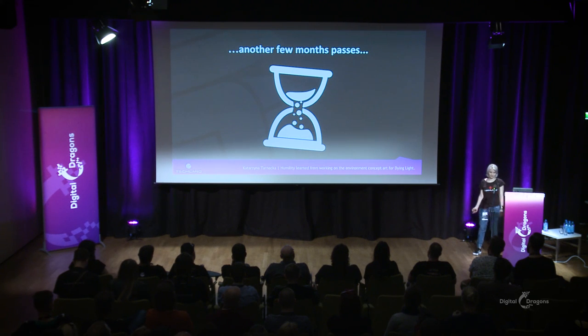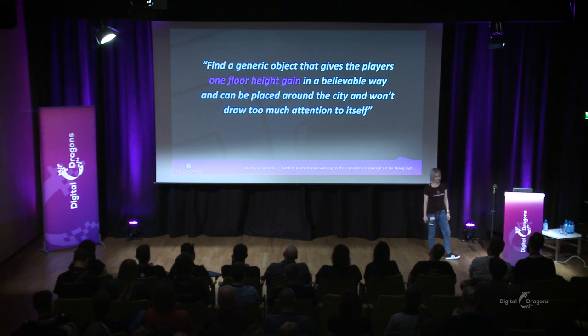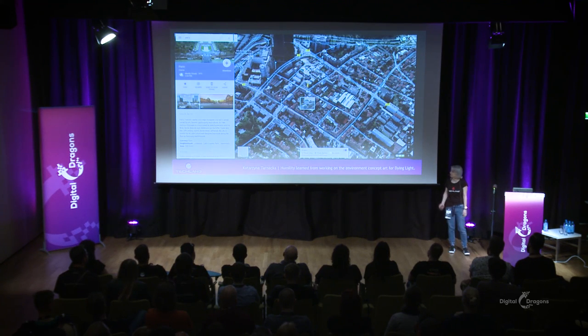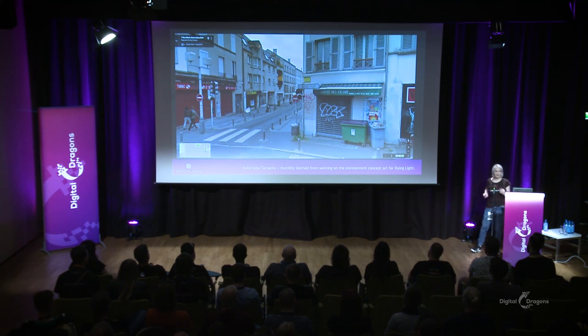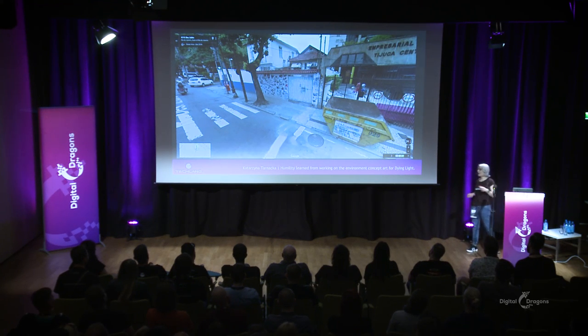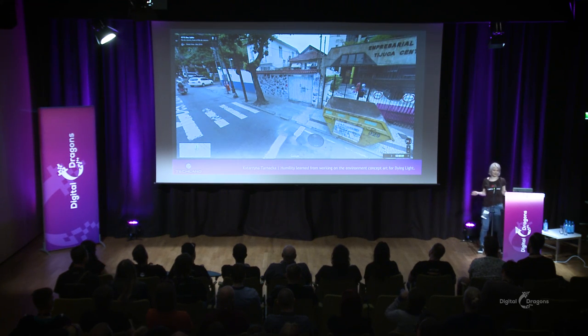But now imagine another few months pass, and you get another task. Find a generic object that can give the player one floor height gain in a believable way and can be placed around the city in many places and won't draw too much attention to itself. Well, you're more experienced now. You know exactly what is needed. You go to Google Street View, and you start looking for things that the eye usually ignores. Things that make the city look alive and are just city background. Objects that fit the approximate dimensions from the brief, but can be placed everywhere and won't draw any questions.